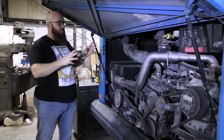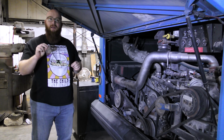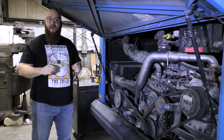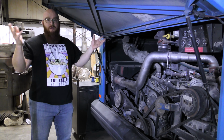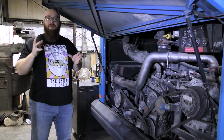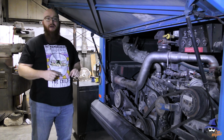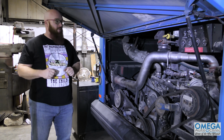Another thing that he did with the ECM is he deleted out the 60-mile-an-hour speed limiter, which was on these from the factory because they didn't want these buses going 80. Now it can go 80 if it wanted to. And it also has the 6th gear enabled. I'll show you guys that here in a minute, which will definitely help with the RPMs.